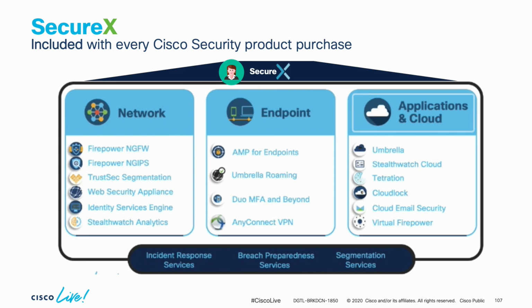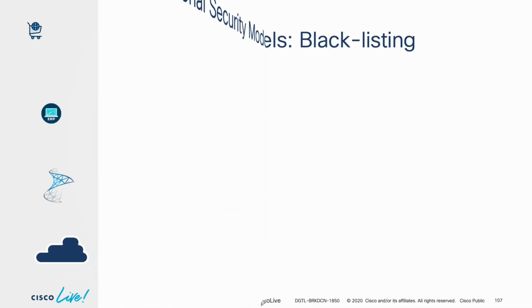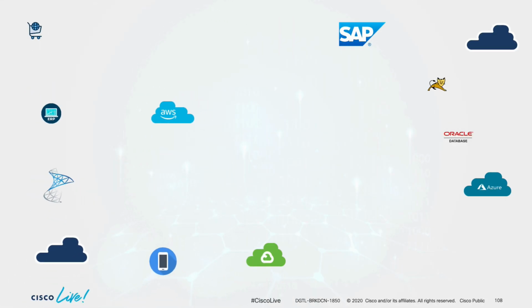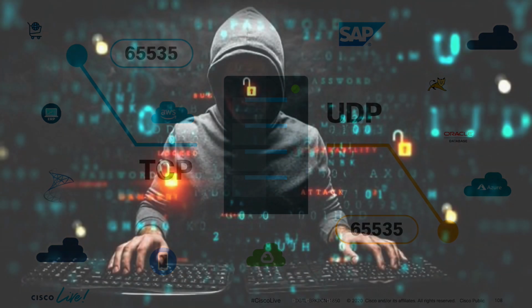Now, let's zoom into the multi-cloud data center portion of it, where applications are constantly communicating to users, devices, and other applications. Up to this point, it had been particularly complicated to protect workloads, since we would normally use blacklisting or access control lists as the main method of protection for blocking well-known ports while allowing the rest. The problem with this approach is that each server has 65,535 TCP ports. And don't forget about UDP, which has exactly the same amount, each of them being a potential entry point for a hacker to exploit.